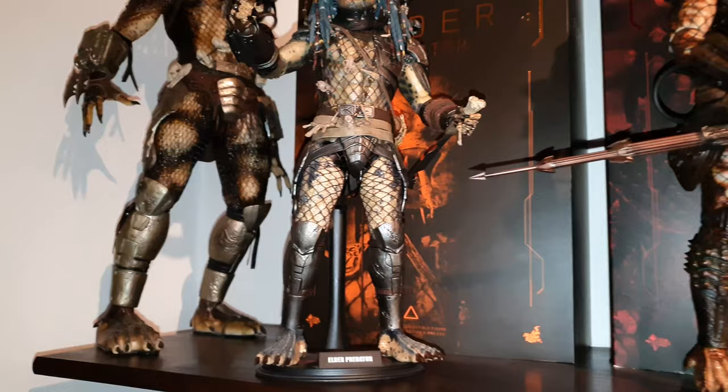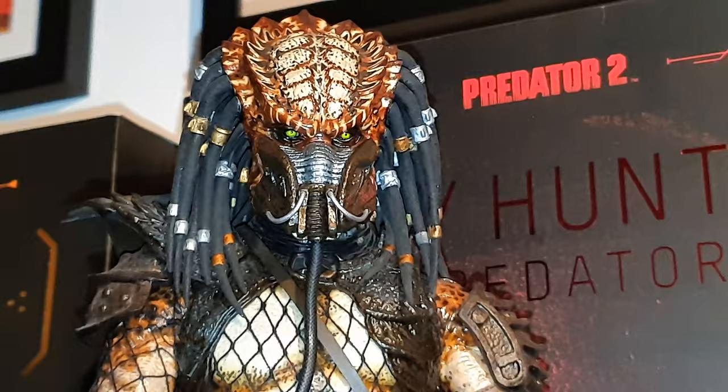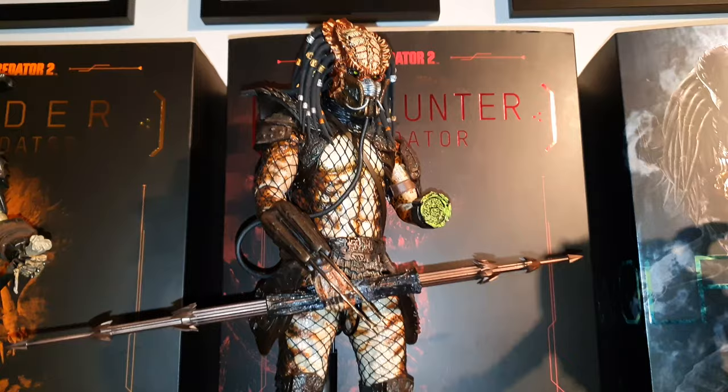Can't bring myself to touch that one just yet. Really like the way it looks. His eyes, man, they're even more green and vibrant than the Elder's. He's a great piece. He's seen better days here. He's lost an arm. He's got his breathing mask on.